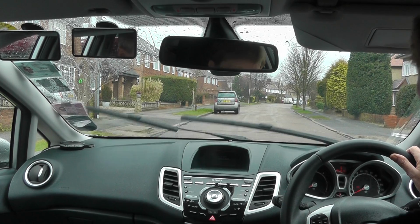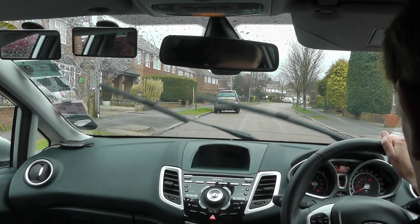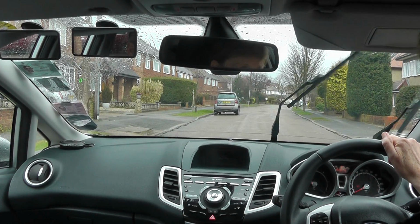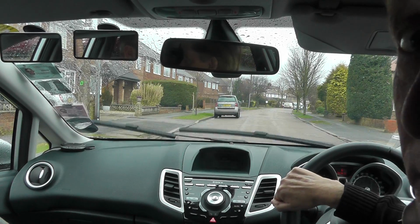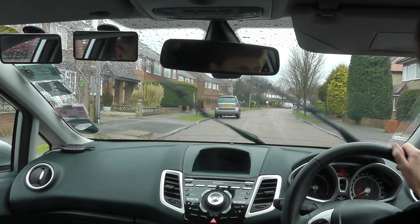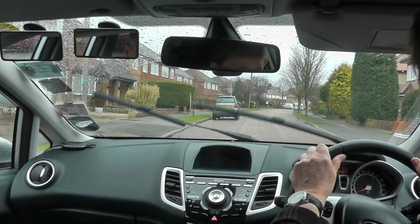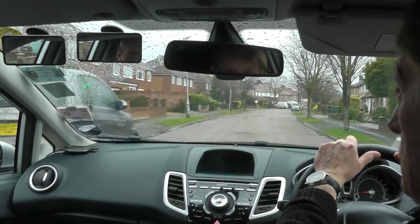Good. Doesn't matter where we've stalled it, just start the engine up, Tony, and then we prepare ourselves to move. Just make sure we don't move before we do all our observations. So start with the left shoulder, scan all the way around, then tell me where you're going. Good. And we're just going to pull up in front of this car here. What mirrors are we going to check? Middle and left. Good.